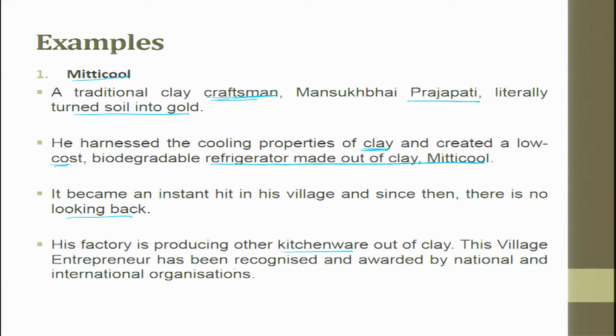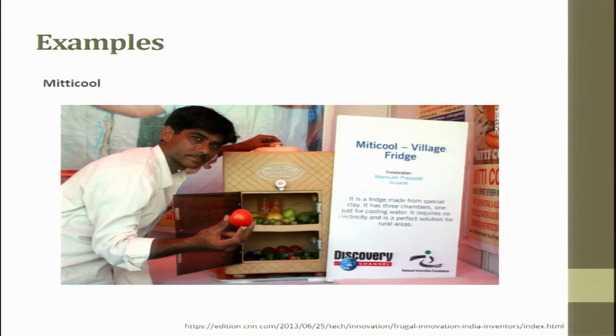This village entrepreneur has been recognized and awarded by national and international organizations. So, he is Prajapati, and these are his products. All the perishable items are kept inside. He pours water on the top, and the clay has a property of cooling. Through this property he is able to maintain a cold environment, maintain the humidity to a large extent, and also maintain the temperature. So, he has extended the life of the perishable goods. So, this is a frugal innovation.